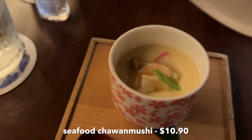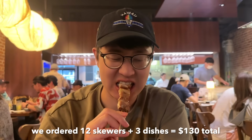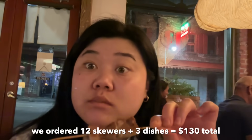Safe to say, those were my favorites, as well as the seafood chawanmushi, which was silky and delicate, and it had a hint of truffle flavor. This spot only does one skewer per order, so it can definitely add up and get pricey. For the two of us, it was $130 after tax and tip. That said, I'm glad we tried it, but I'm not sure I would return since I prefer to go to Yakitori Glad in the future.